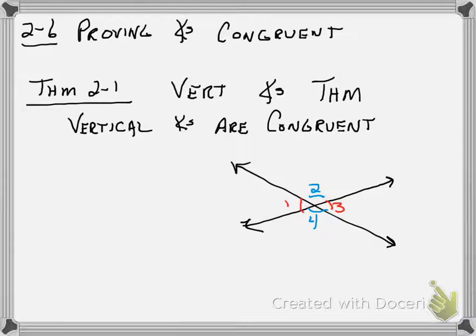2.6, proving angles congruent. Theorem 2.1, vertical angles theorem. According to this theorem, vertical angles are congruent. Well, vertical angles are angles that are across from each other, and they're formed from opposite rays. So if you take a look at angle 1 and angle 3, notice how I have kind of an X-looking thing here. That's kind of my way to talk about it.